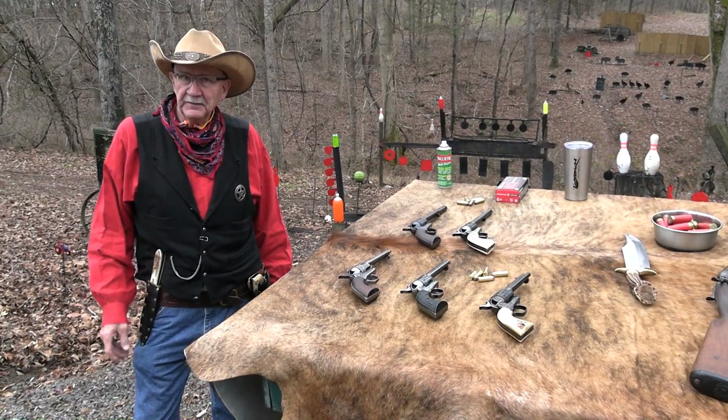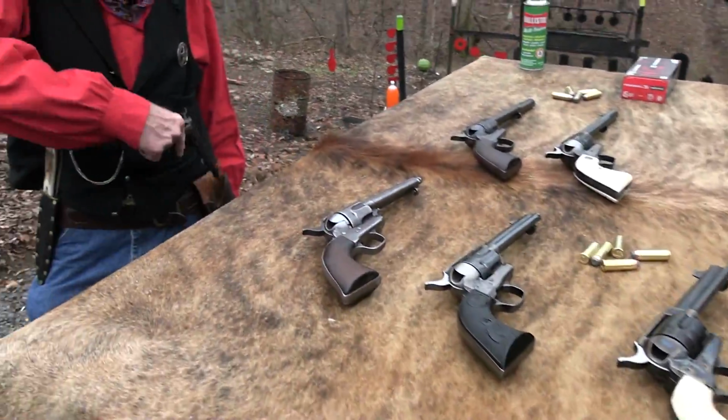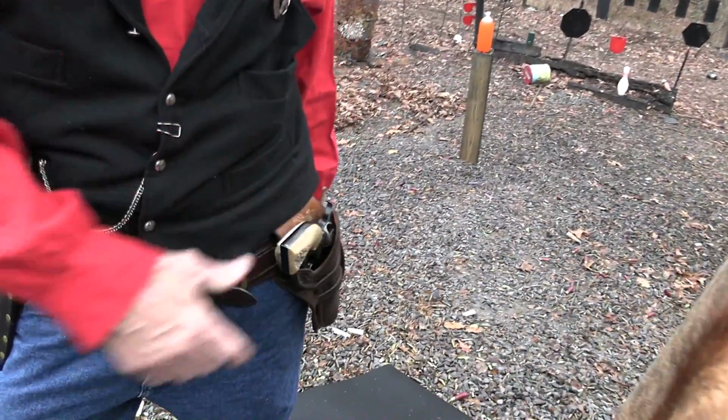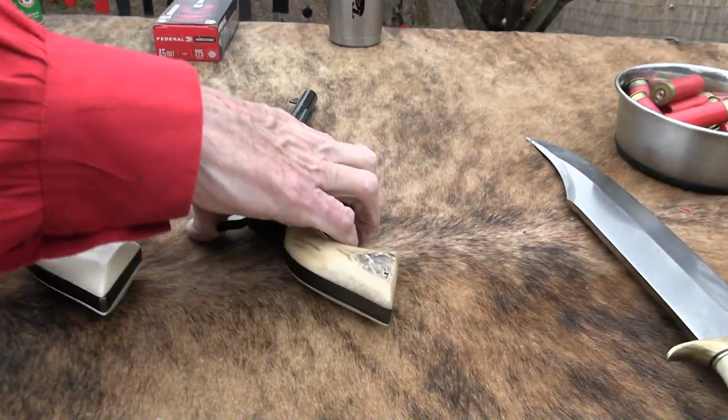Peacock 45 here. You can tell it's a good day for me, can't you? Yes. Got my 6-shooter right here in the holster. Should I leave it in there? Let's pull it out since it's not loaded and put it right up here where it goes.